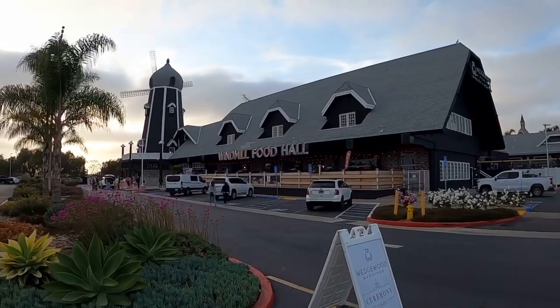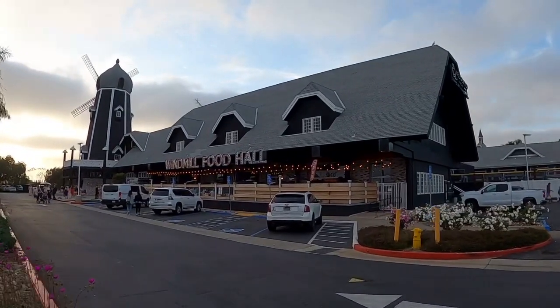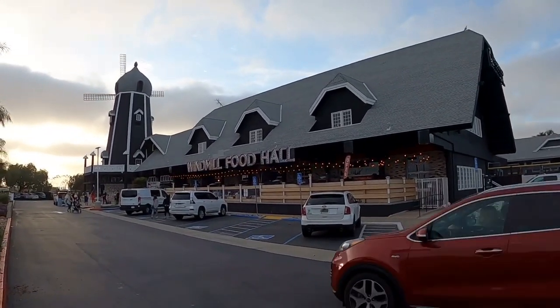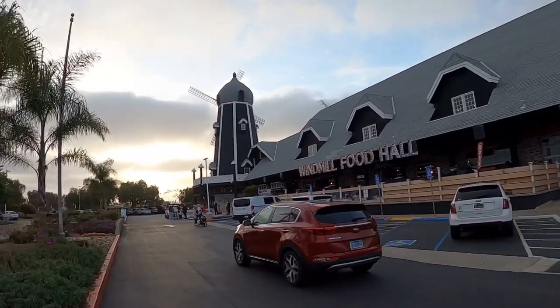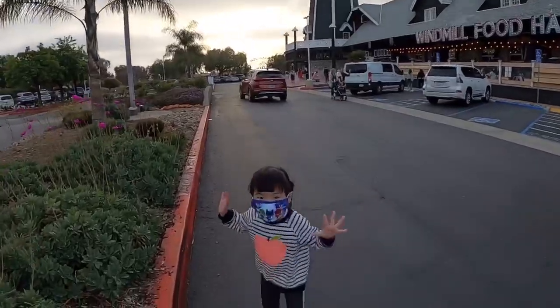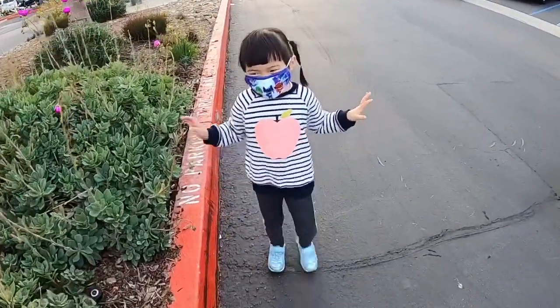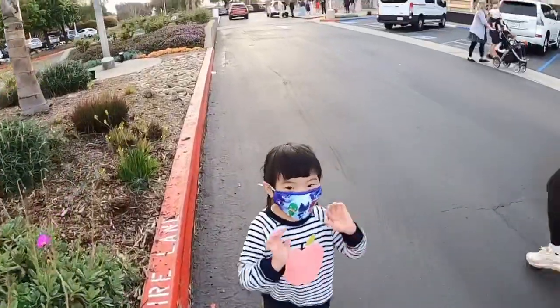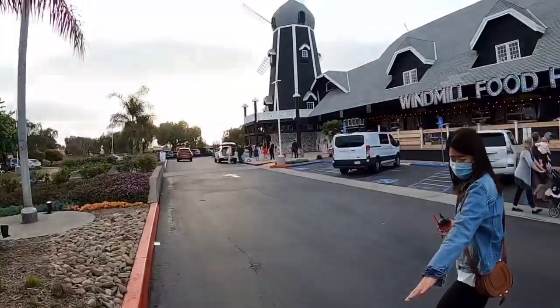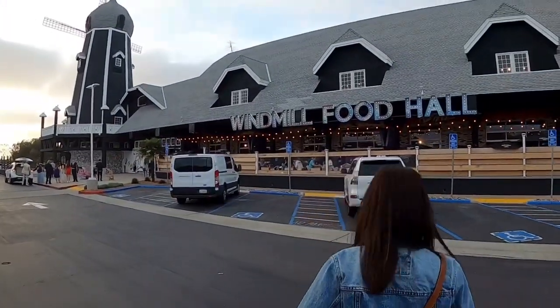We are hungry, crazy hungry. So we're coming to the windmill food hall to find food. Hopefully we'll find something that we like. And it happens, a wedding's taking place. Wow, okay. Milly, are you hungry? Yeah. Are you ready to eat? Yeah. Let's go eat. Okay.